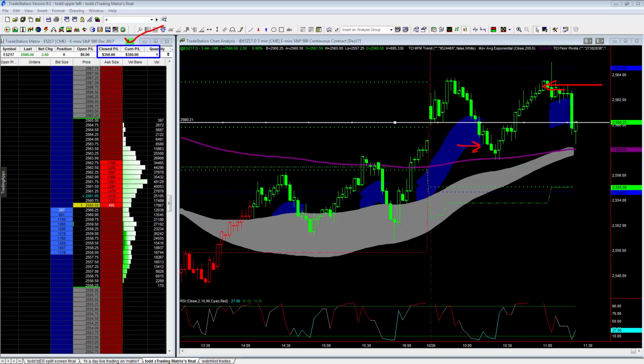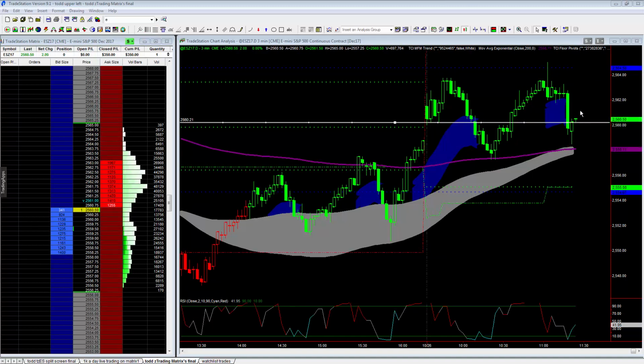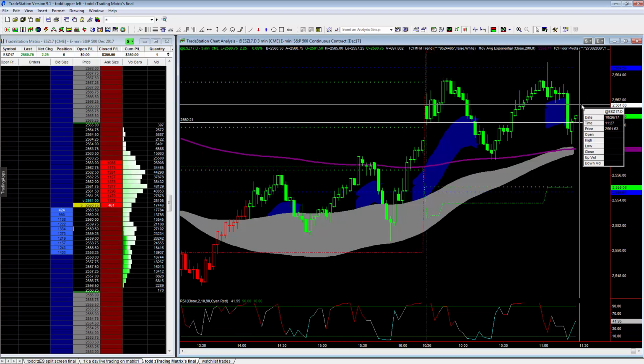So not bad. Quite honestly, I knew better. I should have been actually not only getting out of this trade, but I should have been long, because I expect some type of bounce to the upside, at least back halfway, at least, right?